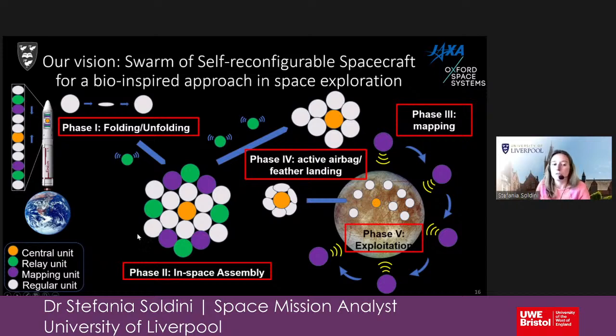For instance, in the first phase, those objects could configure together and be in a sail mode to travel to a planet. They could change configuration and act as a relay satellite to map the planet. They could reconfigure together and become, for instance, an active airbag. And then when they land, they just act as a rover on the planet. This is a far future, but with the feasibility study, we could demonstrate that at least the reconfigurability is possible, and we would like to do more work on this.